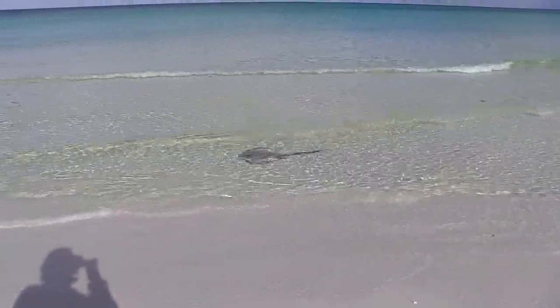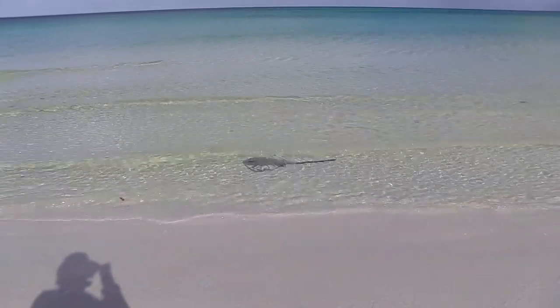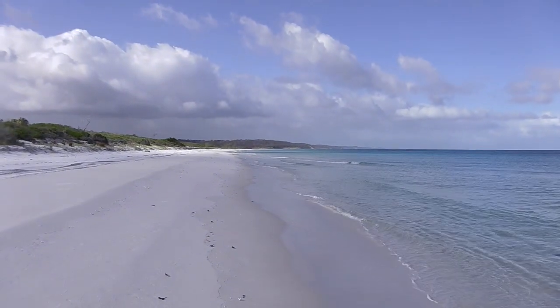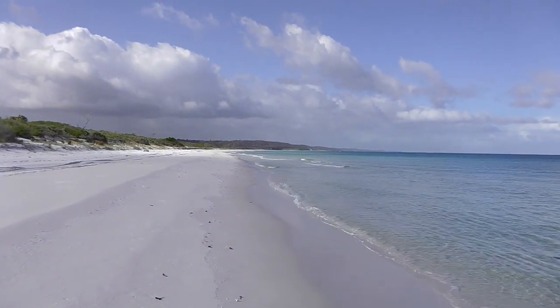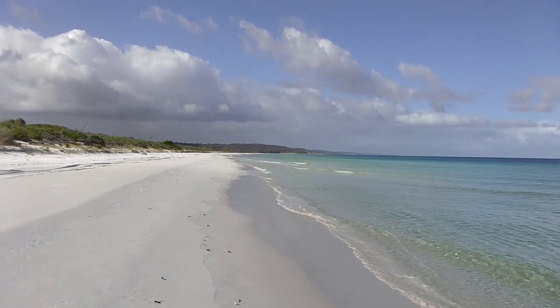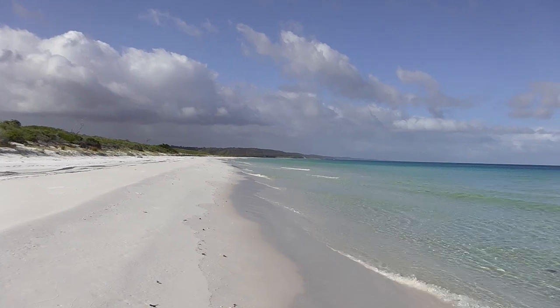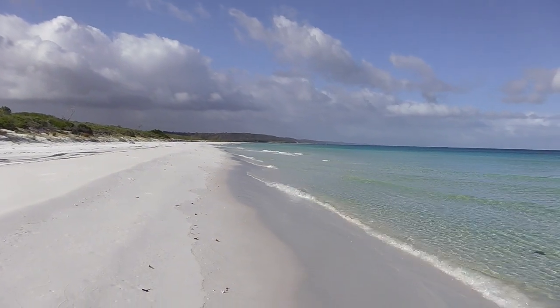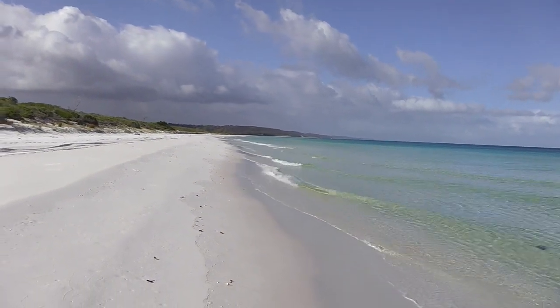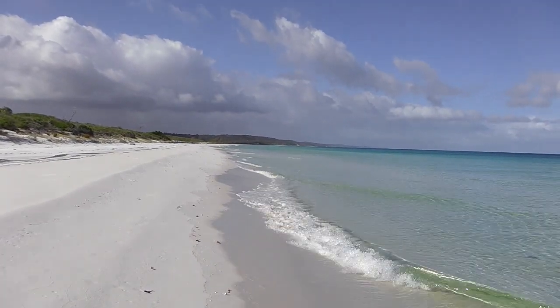There's one of these about every 50 meters down the beach here. I'm walking along this beach to a watering hole, but I know it's about 2 k's down here at least, and I used to walk it with my kids when they were about 4 years of age, so I'm finding it quite difficult now.